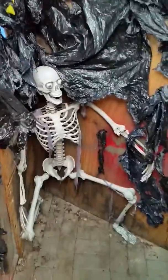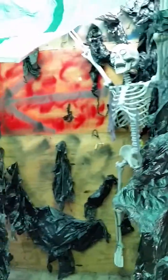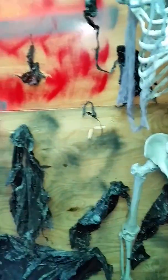People would be banging on the walls here on occasion, giving you that rattly noise. You've got a skeleton scared for his life who just hid in the corner and is crouched there permanently. Again, we come around another corner here. You've got another skeleton hung up on the wall. This here was another scare spot. We had somebody creeping away there who would just reach out and grab your leg or your shoulder.